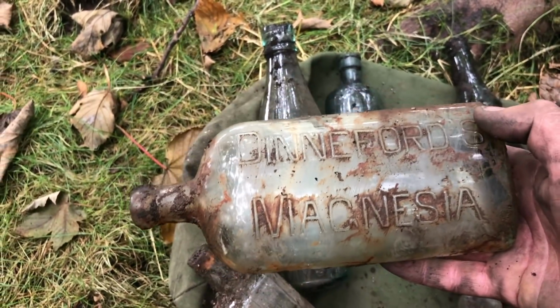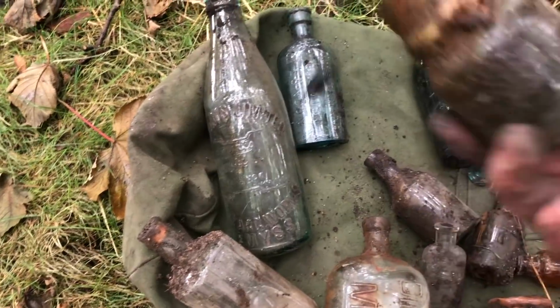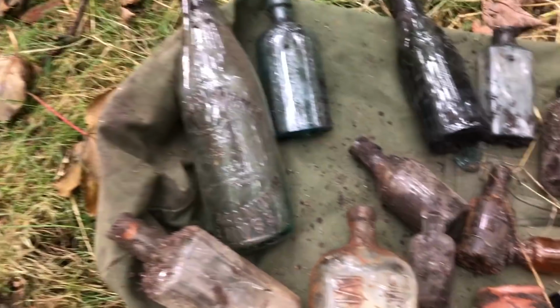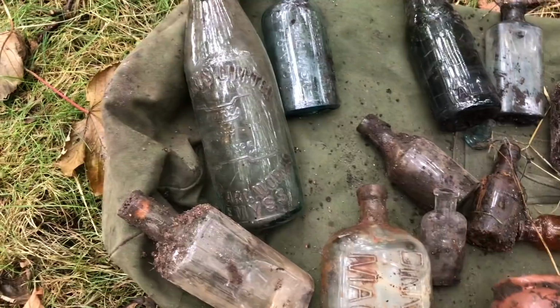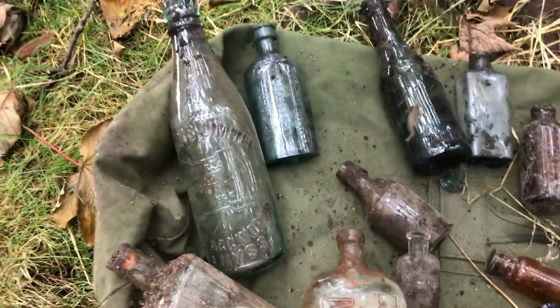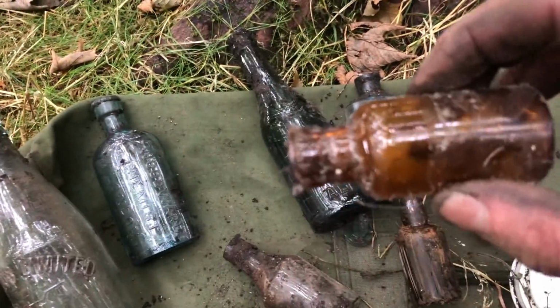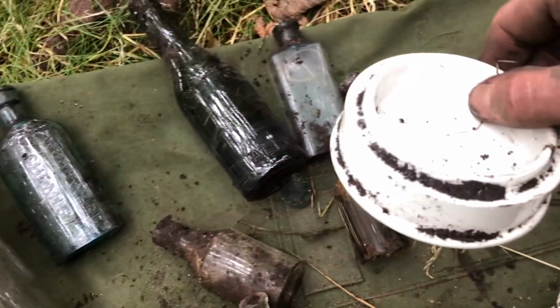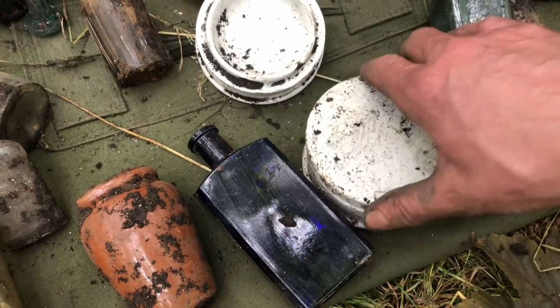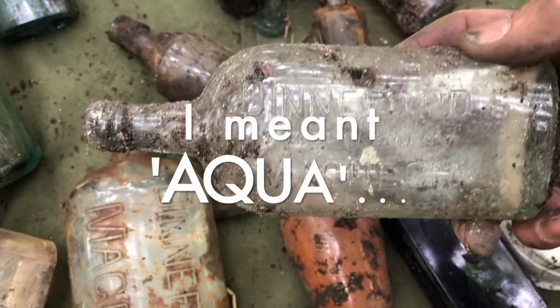This large Dinaford's Magnesia, which is in aqua glass, which is quite nice. Got this burst lip ink. Got this, but it's a bit damaged. Little amber bottle. Another little amber bottle. Another little amber bottle. Base for a lid. Lid and base, which was the same one because they were right next to each other. Another Dinaford's bottle. Oh, it is amber. I thought it was clear. I think it is slightly amber.